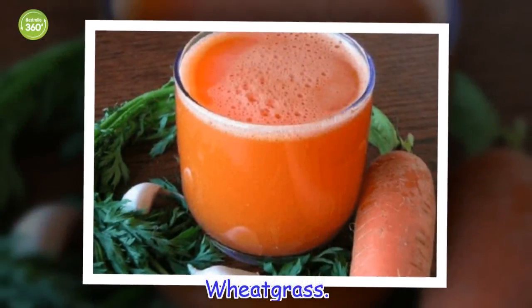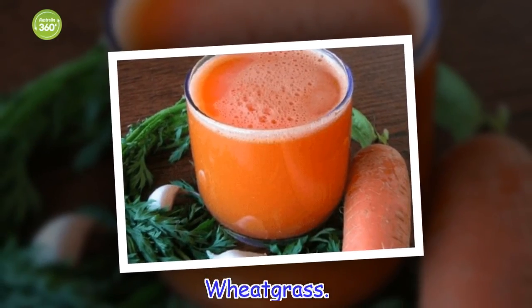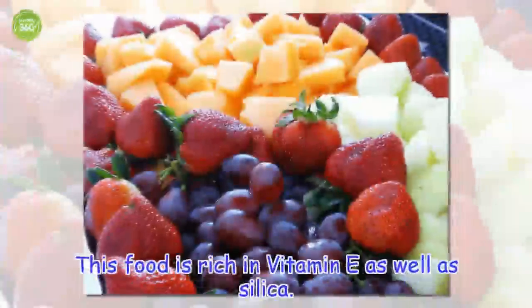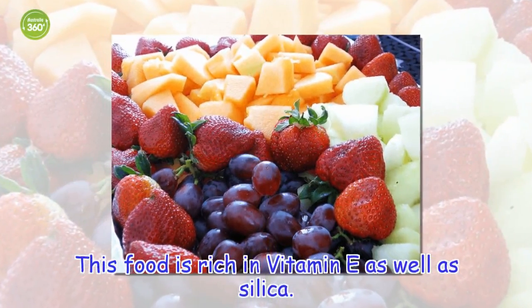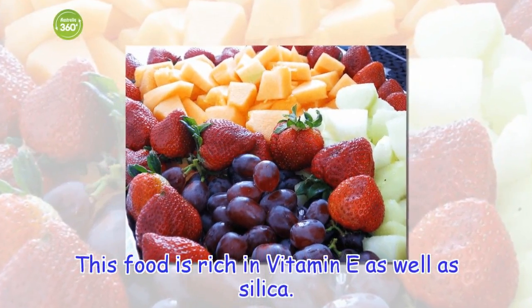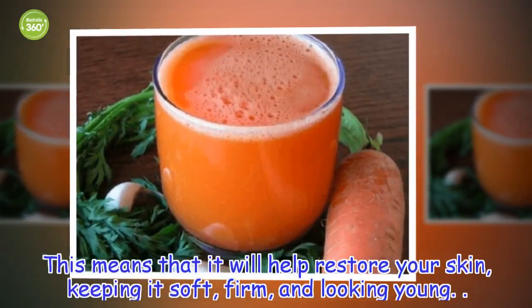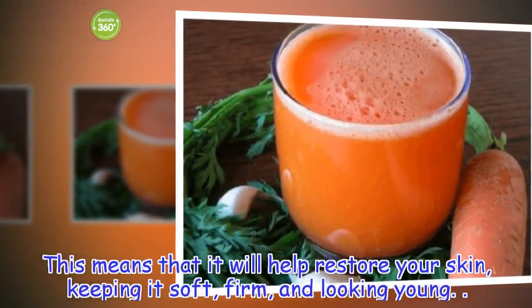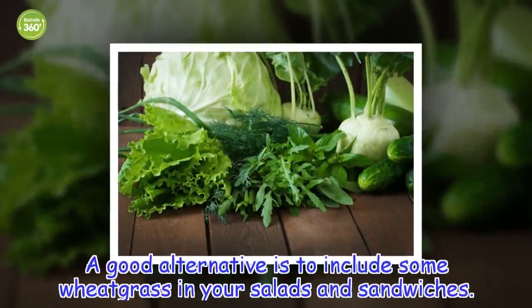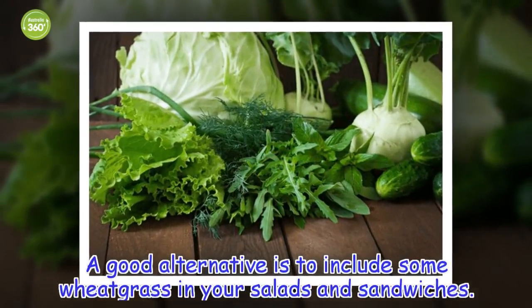Wheatgrass. This food is rich in vitamin E as well as silica. This means that it will help restore your skin, keeping it soft, firm, and looking young. A good alternative is to include some wheatgrass in your salads and sandwiches.